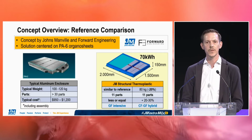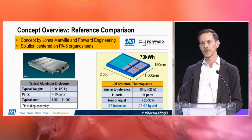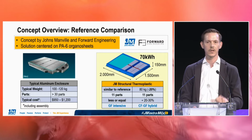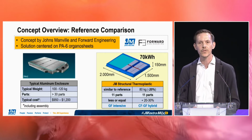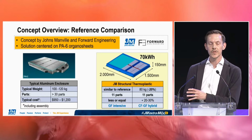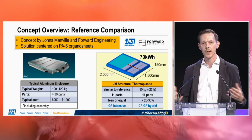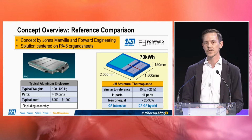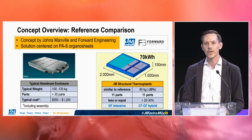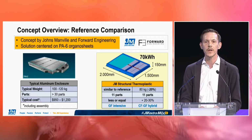In this case, we started with an aluminum battery enclosure with a typical weight of 100 to 120 kilograms, but with more than 30 parts. And we calculated a production cost of between $950 and $1,200 per battery enclosure. With this new concept which was developed, we could show that the functional integration and the possibility to reduce the number of parts in these mechanical structures really also lead to a nice design. In this case, with only 11 parts, we can build the primary structure of the complete battery enclosure.